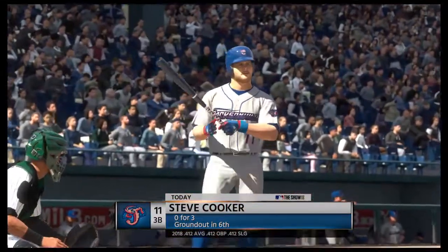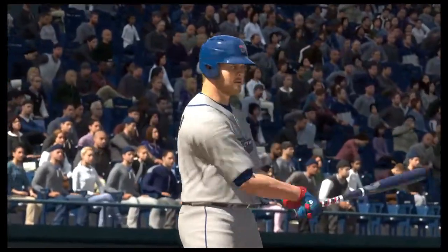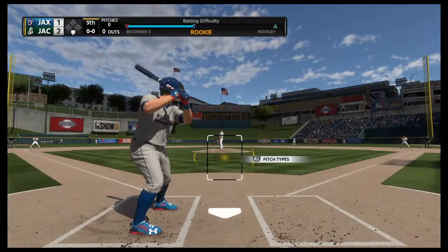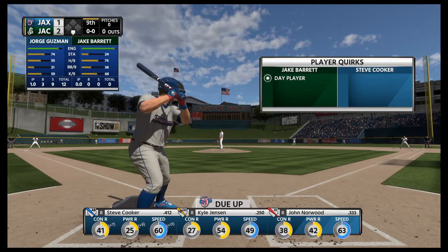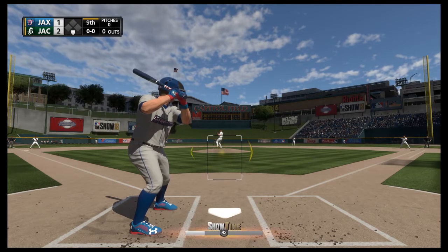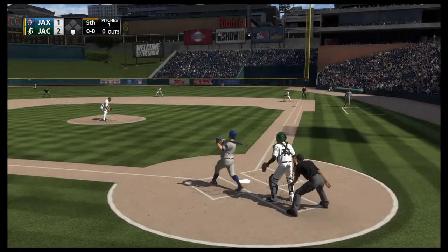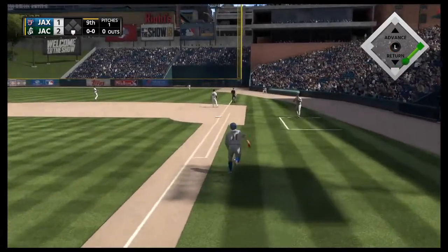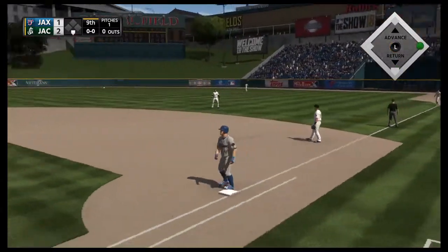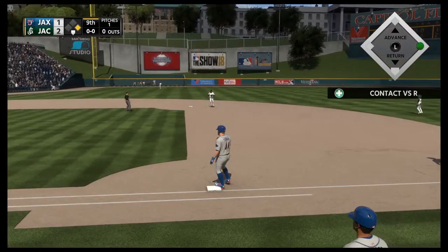Kicking off the top of the 9th, Steve Cook, and they'll need him to get something going here. Steve Cook. First pitch of the at-bat. Popped him up. And that'll be a base hit, so they couldn't ask for more as the possible tying runs aboard to kick off the ninth.